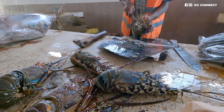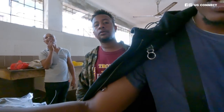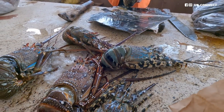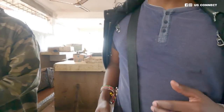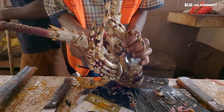So they are cooked with the shell. After you have cooked, you crack the shell off, and then you start eating the white meat inside. Is it very delicious? You see this belly? The white meat is very expensive.